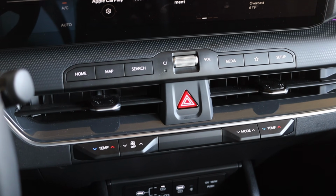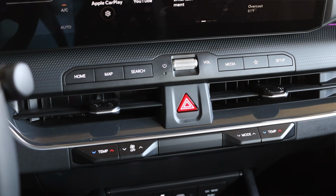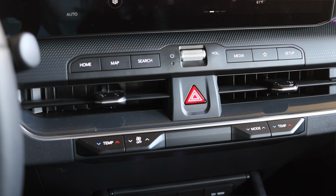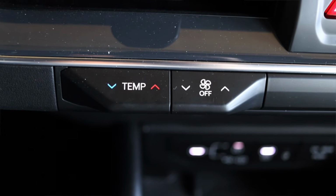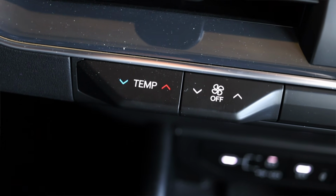We have our hazard switch and 2 climate control vents. And then we get our dual zone climate and fan speed. That's why I don't really mind the touchscreen climate controls, because you have temperature and fan speed as physical buttons, and that's all you really need. If you need to change where it's going, sure, you got to use the touchscreen, but the 2 most touched or most used buttons are physical. So you still get that, which is great.